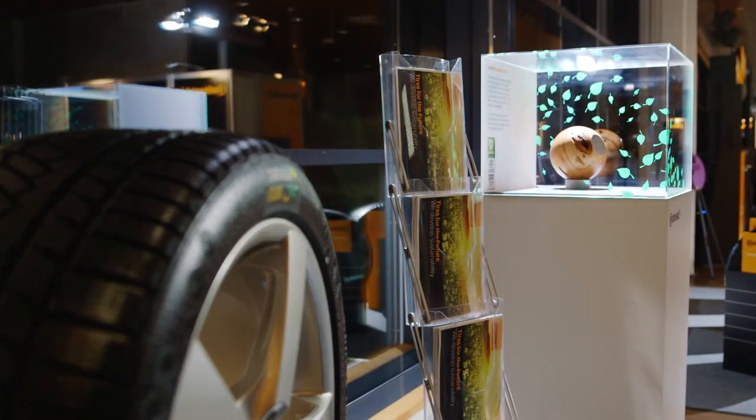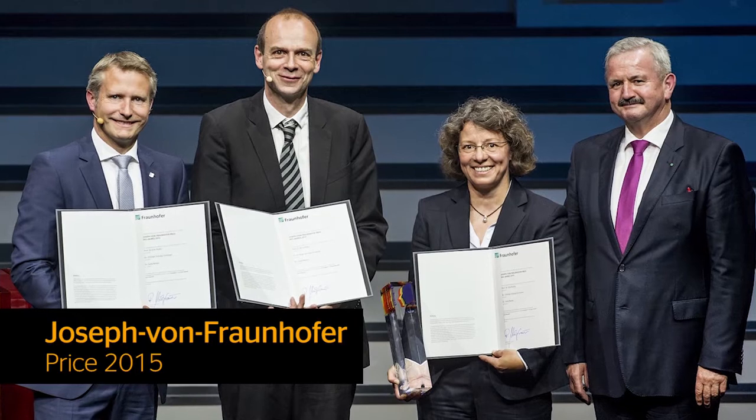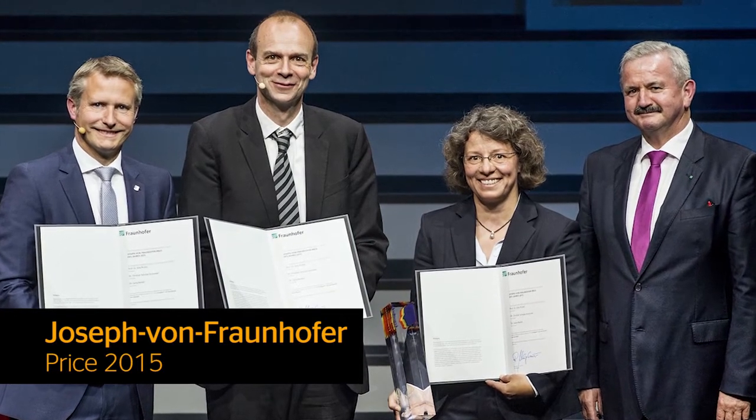At this point, we owe our project partners a very special thanks. Together with them, we have realized a small series of Taraxacum test tires that at this point meet fully our performance and safety requirements. With this project, Continental really does have its finger on the pulse of the times. In May 2014, the joint Rubin project won the prestigious Green Tech Award in the automobility category. Just 1 year later, in June 2015, the project's leading scientists were awarded the prestigious Joseph von Fraunhofer Prize.